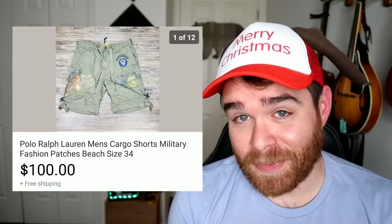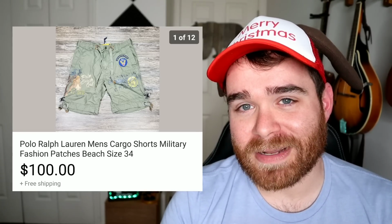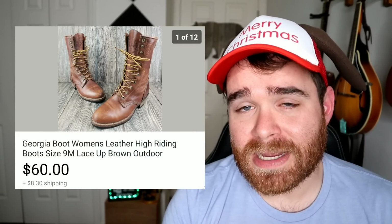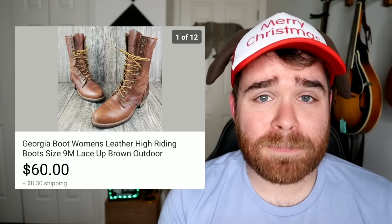Not necessarily $100 for a pair of used cargo shorts, but generally those are going to be worth a little bit more money. So great find on a pair of shorts here. I found these women's Georgia boots at the bins as well. I paid $3 for these. These were just high top, full grain leather, like horse riding boots. I did polish them up a little bit.